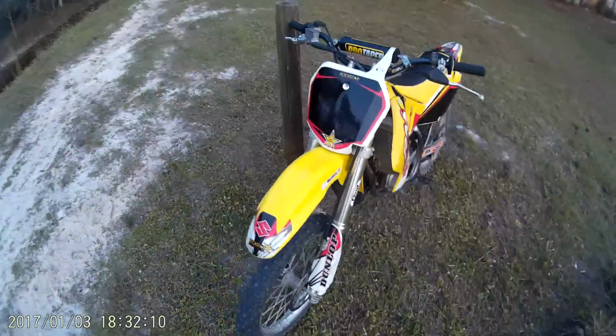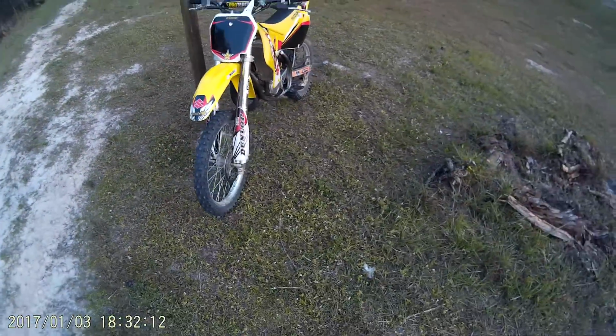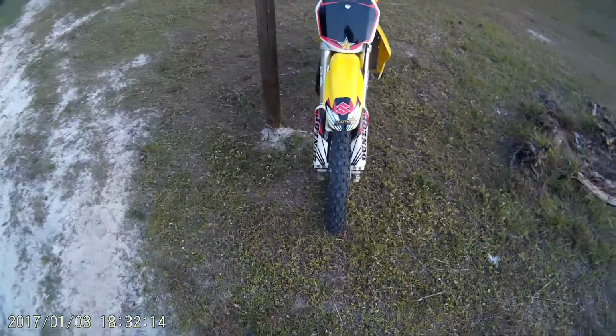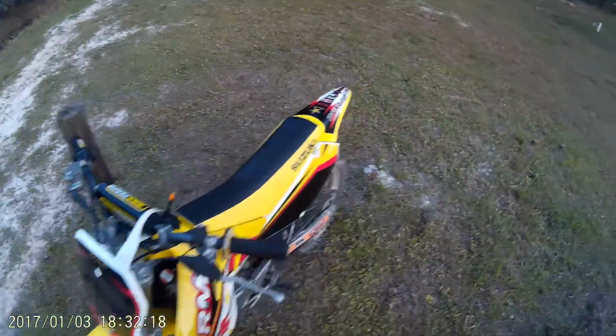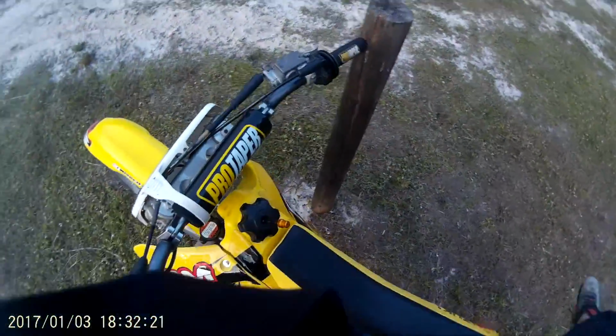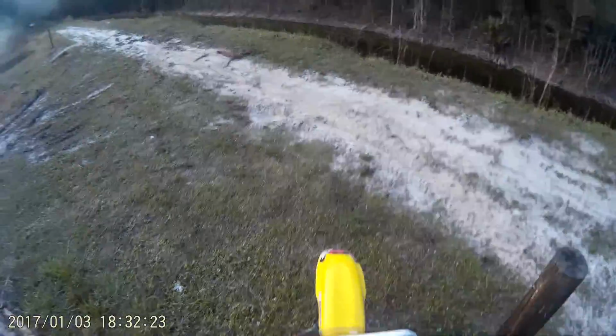Nice and clean. Y'all know how I do my work. If I put my name on something, it's going to be perfect. I got to put a brake lever on it. That's nothing. We'll crank it up. Do a little ride with 350 pounds on it. Real quick.